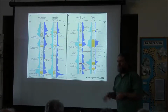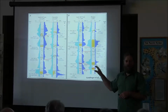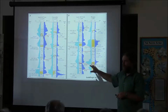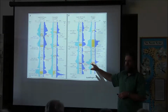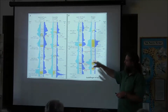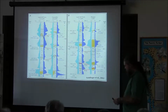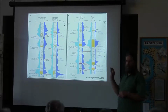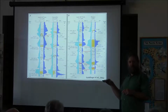So these correlation techniques are used by oil people who search for oil, and we wouldn't be able to drive cars if we could not do this. This technique goes back to the 1930s, and this is how we find oil in the deep sea, by using this type of method. So I'm not going to go into more detail, but needless to say, that's how we correlate these layers, and that's the main way that we can interpret these layers as being generated by an earthquake.